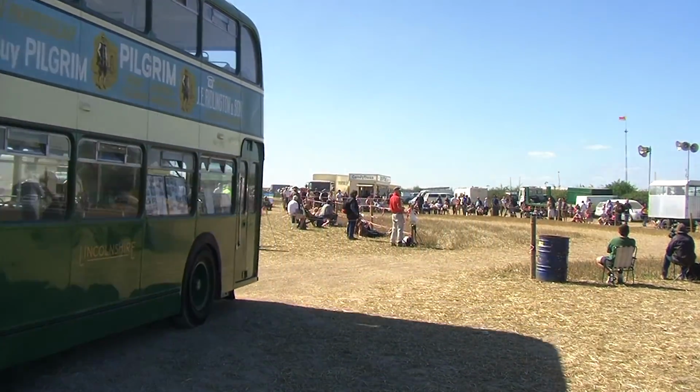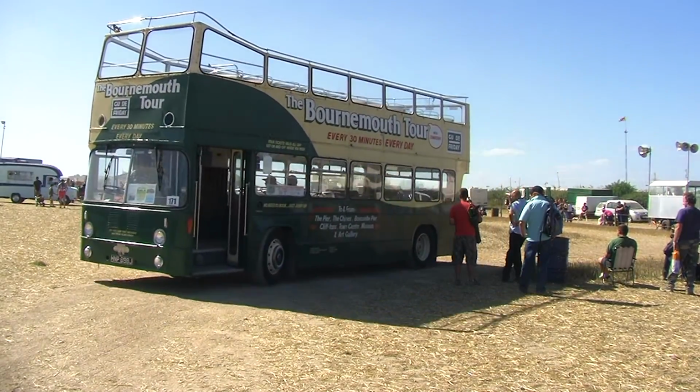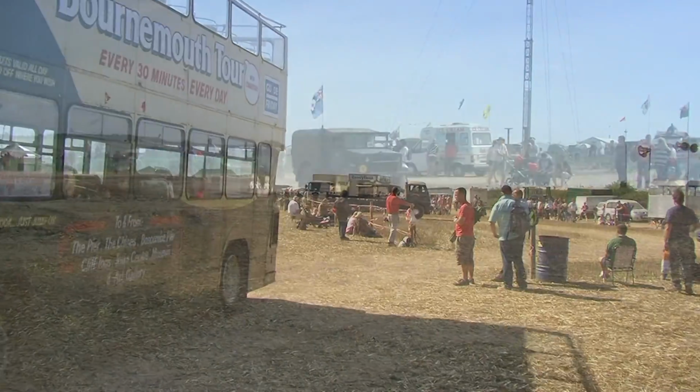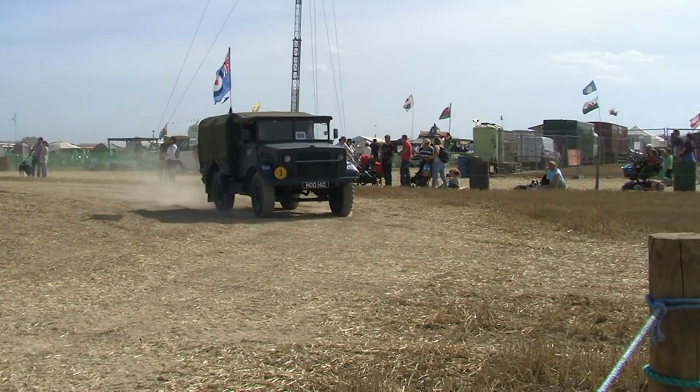A special important announcement. And now coming into the arena, something a little bit special. It's not just any old Foden. Look at the roof for the cab of this one. It's fitted in the rear. Owned by, and restored by Stuart Hibbard from Fordingbridge.